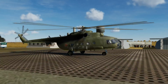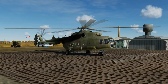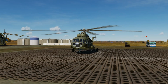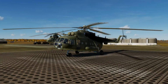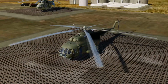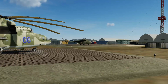Cool. Well, this is Smudge saying thank you very much. Hope you've enjoyed it. This has been episode 3 of the Oilfield campaign in the Mi-8. I certainly am enjoying it. I think I've said before, it's nice having an objective, something to fly around and do. Just look at the size of that Mi-24, 26 even. 24 is the Hind and 26 is the Halo. Look at that thing, it's ginormous.